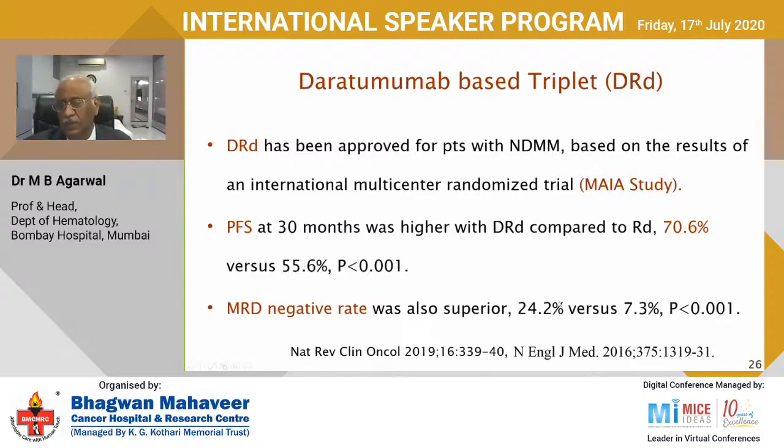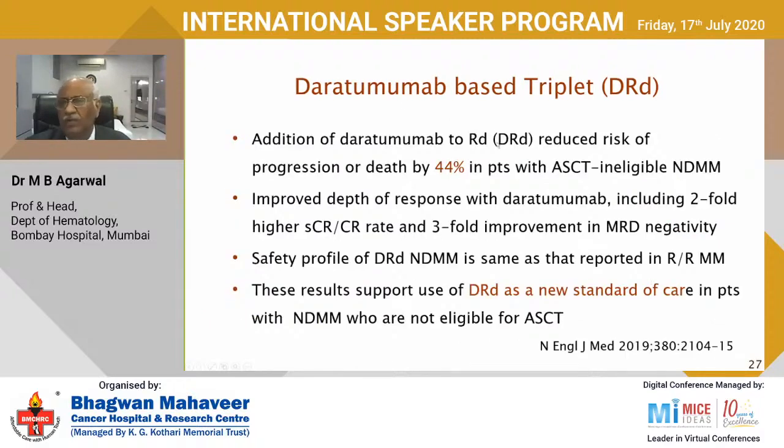MRD negativity was also superior, 24% versus 7%. Addition of Dara to RD reduced the risk of progression and death by 44% in transplant ineligible patients. Improved depth of response, including a twofold increase in stringent CR and CR, and a threefold improvement in MRD negativity was documented, and the safety profile was almost the same as that reported in the relapse setting. This results in DRD as the new standard of care for newly diagnosed myeloma patients not eligible for transplant.